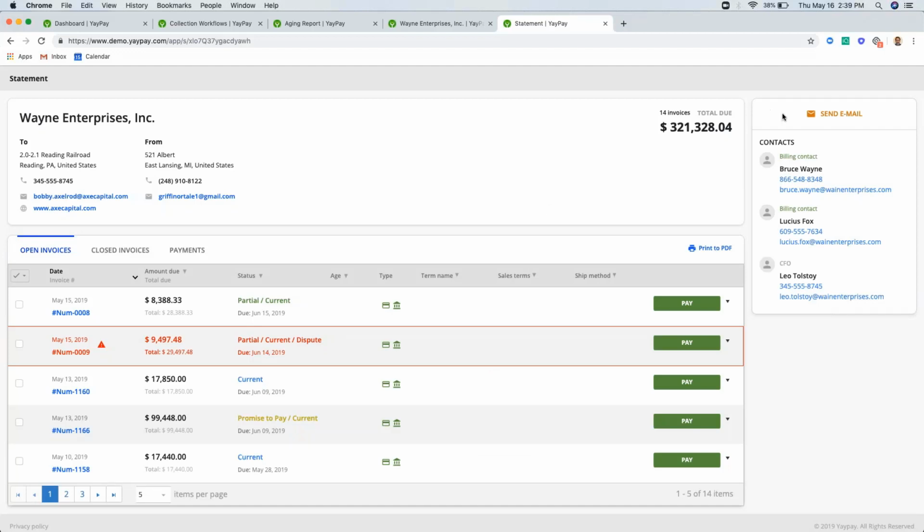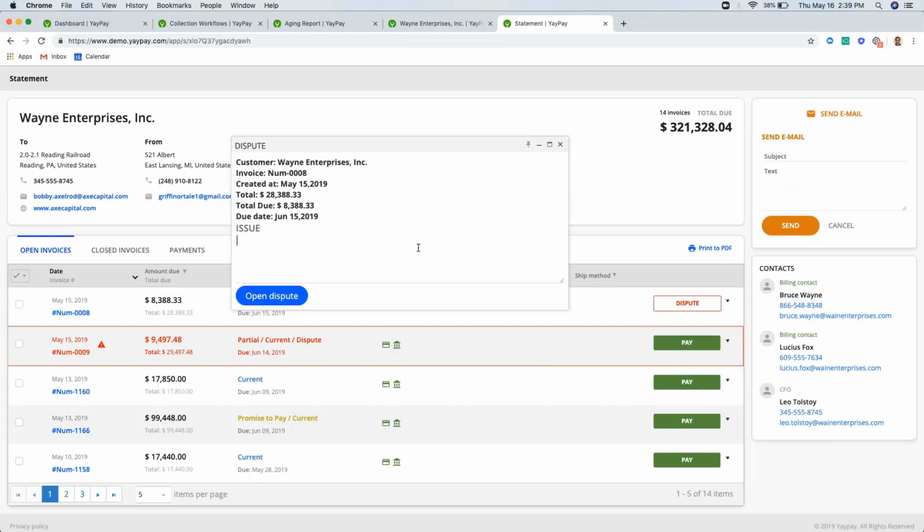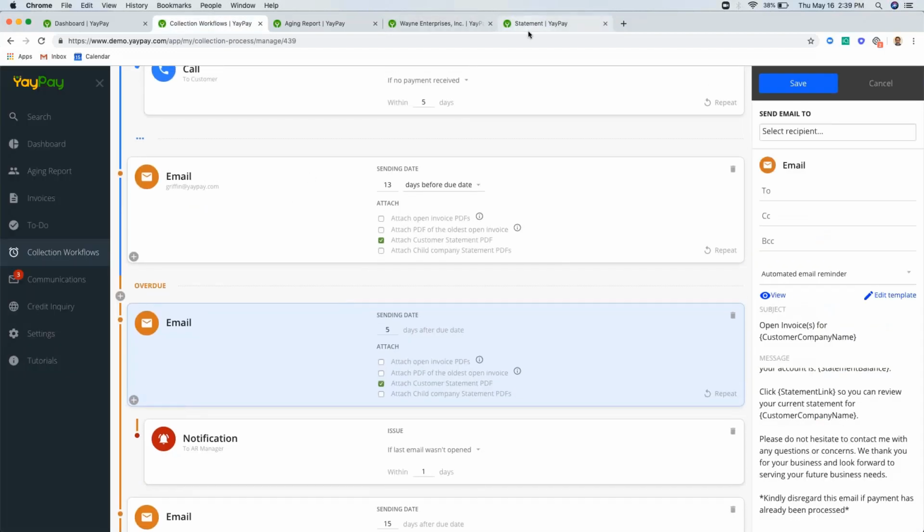Your customers also have the ability here to communicate with you if something maybe doesn't look right on a particular invoice, or they can even come in here and open a dispute on the invoice as well if they want to get more specific. So this is the visibility kind of for your customer. And now after going through the automation rules and the customer visibility, I'm going to jump into some of the visibility for our accounts receivable and our finance team as well.